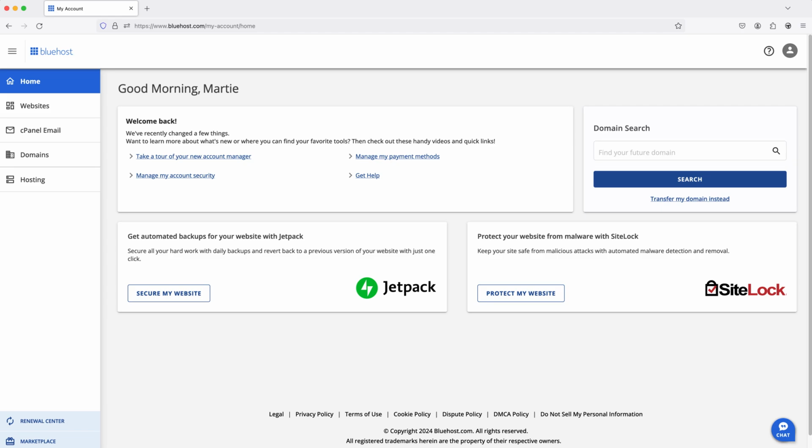Then once we've paid for our order and logged into our Bluehost account, we can start installing WordPress. Now, normally this would require us to download WordPress and then upload it to our hosting account. But because Bluehost uses a one-click installer, we can literally install WordPress in about a minute.